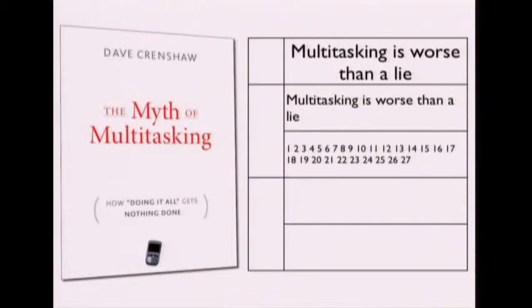So when you get done, you're going to basically have "multitasking is worse than a lie," and you're going to have numbered 1 through 27. Do you understand the instructions? So M1, U2, L3. Okay?